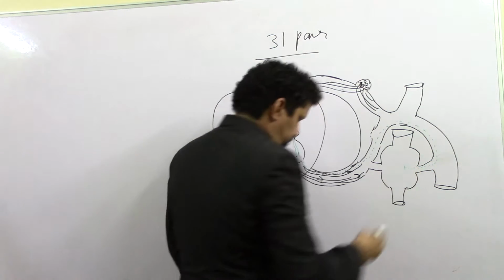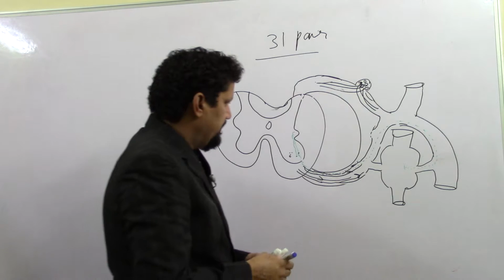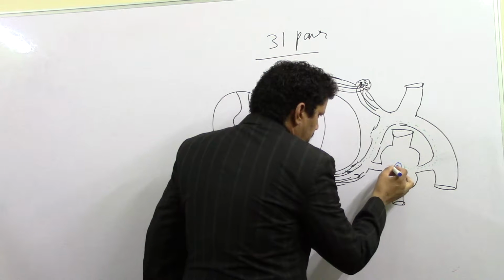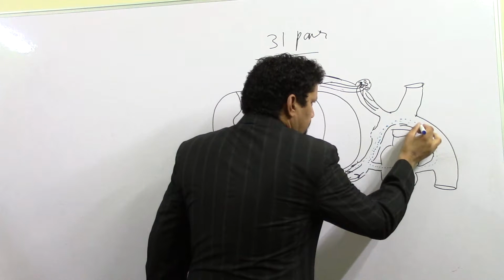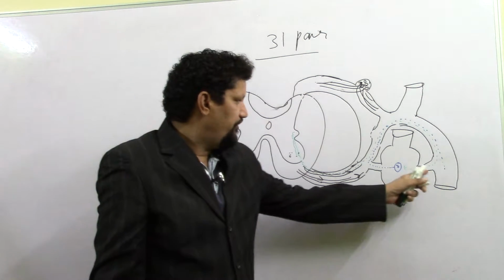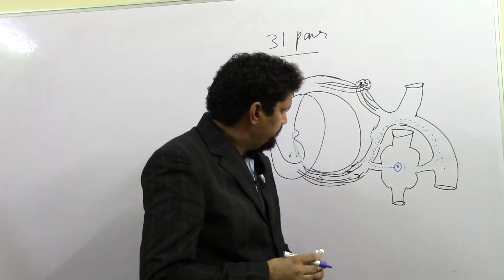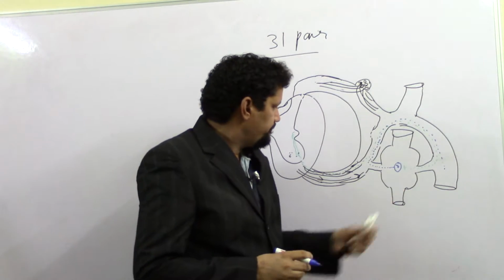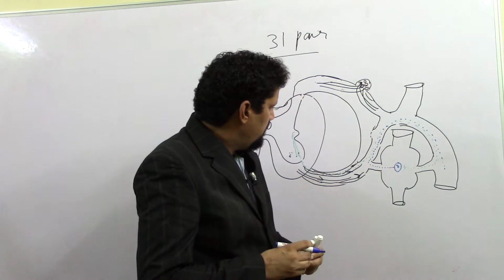fibers which are coming from this intermediolateral part of gray matter will enter the sympathetic ganglion, and after synapses the postganglionic fibers will re-enter the spinal nerve. The fibers which are entering the sympathetic ganglion are known as white ramus, and these are myelinated fibers, and fibers exiting from the sympathetic ganglion are non-myelinated and known as gray ramus.